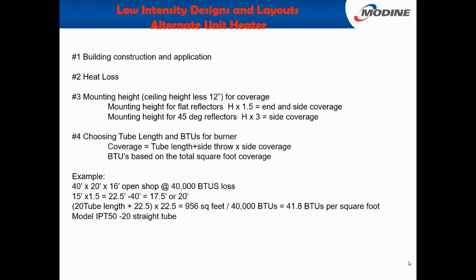It's very important to know the coverage. You don't want too much coverage because you don't want to heat a wall. A wall's not a mass. That's a heat loss. Another place you have to be careful of is the floor. What kind of floor is it? Typically we just have a concrete floor. If it's insulated, that makes a big difference.